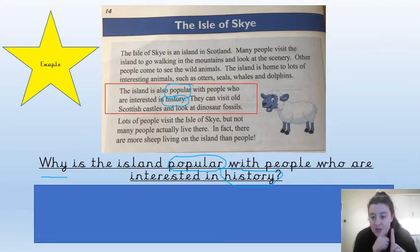The second skill is we've got to read that information again to see if we can find the answer. So the question: why is the island popular for people who are interested in history? The word popular means why do people like to go there? If lots of people go to a place, it means that it is a popular place, it's a favourite place. And interested in history, so people like to learn all about what happened a long time ago.